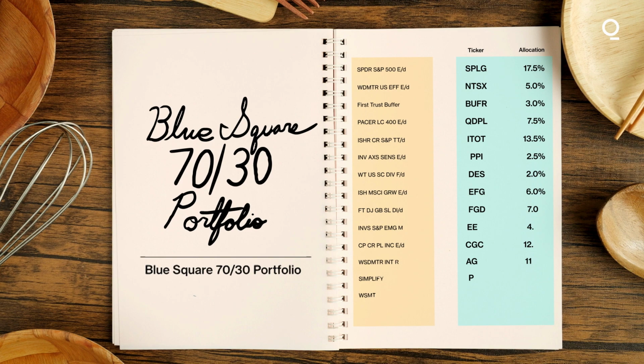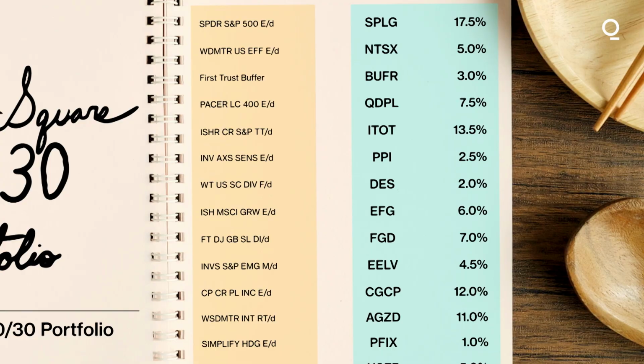So talk to us about this recipe. Who's this portfolio for? Yeah, so this portfolio here, we call it our Blue Square 70-30. We have 70% equities, 30% bonds in it. It's for someone who wants a little bit of moderate growth, but still has some risk protection. Let's look at the core.